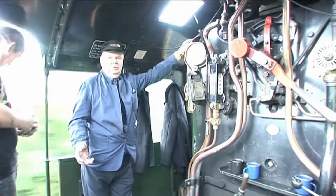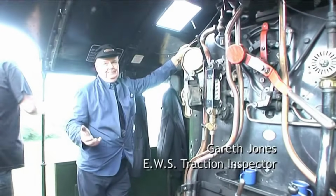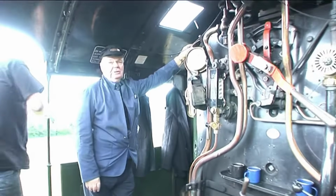The engine feels beautiful. She's running beautiful now. She's free and she's reacting properly. The beats are working. It's the best I've ever seen her running, actually.